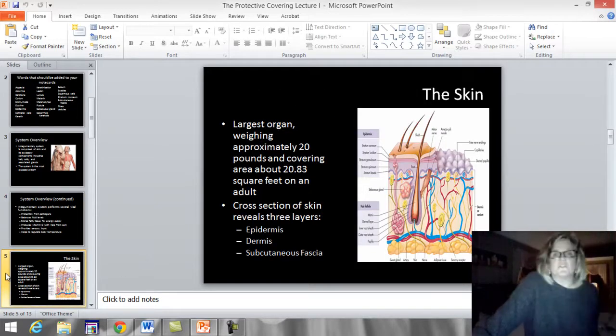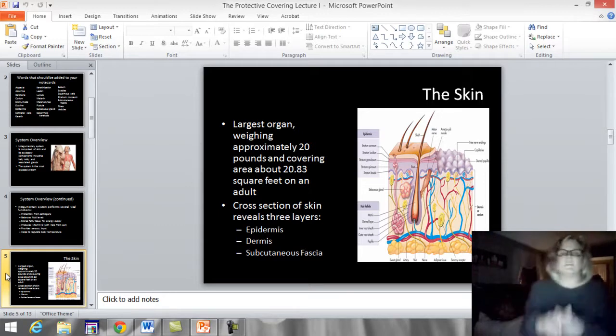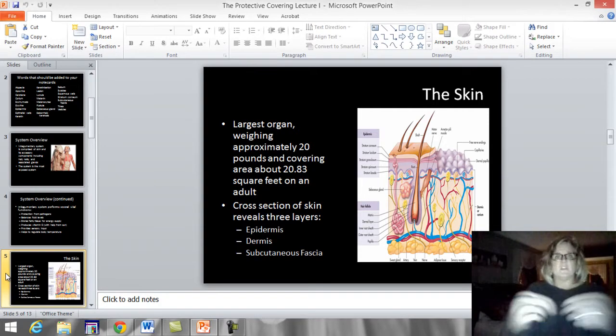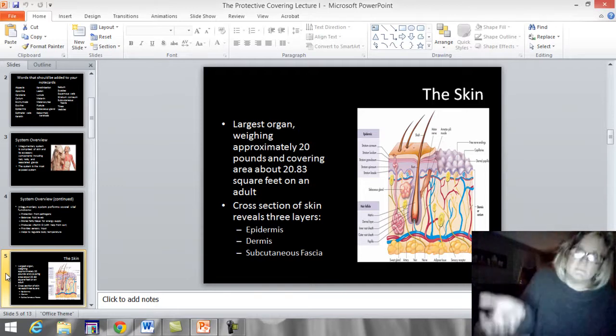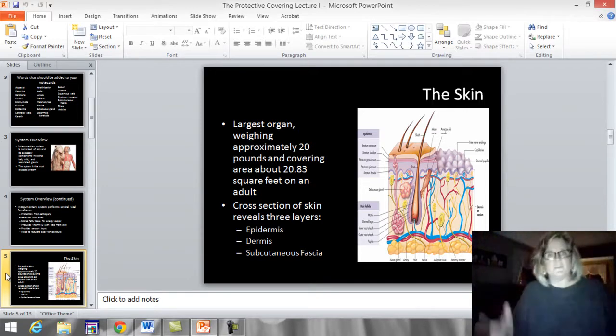The skin is the largest organ. It weighs about 20 pounds and covers an area of about 20.83 square feet on an adult. So if you were to take the skin off your body and stretch it out, I believe they'll tell you it makes a nice area rug. It's kind of gross when you think about it, but that's what I had heard, that it would make a nice size area rug.